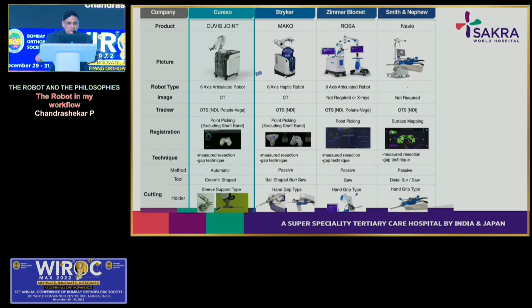So these are the available robots. Curexo, the Meril guys have it. Stryker, they have Mako. Zimmer, they have Rosa. And Smith & Nephew, they have Navio, Cori, and then Velys is now from DePuy.